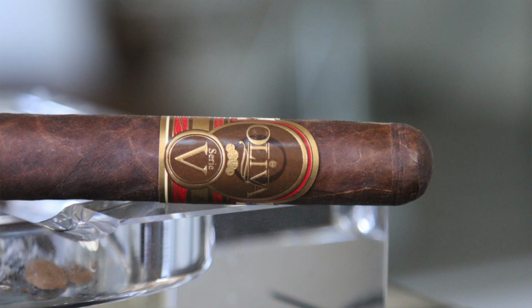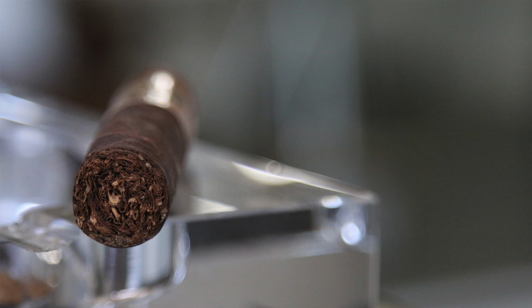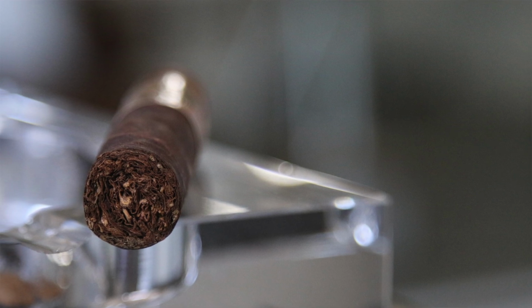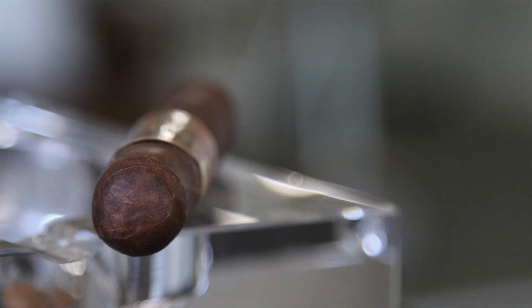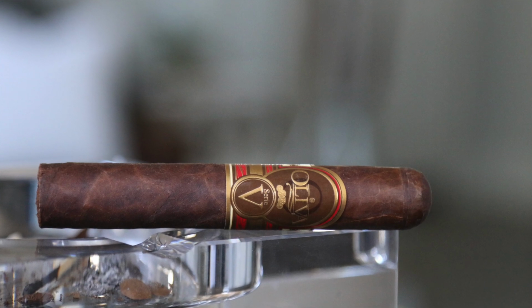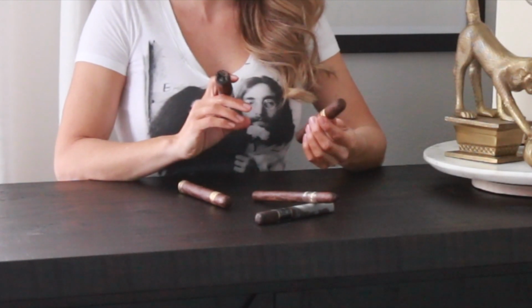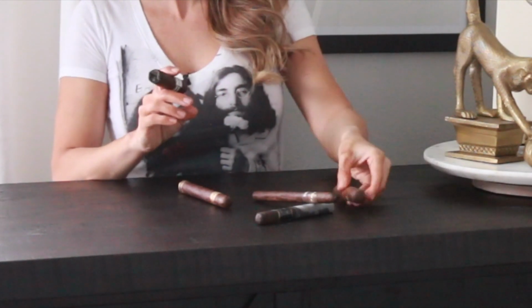Very flavorful on this one, featuring a Nicaraguan Habano sun-grown wrapper, Nicaraguan binder and filler. Of course, this one gives you the leathery aromas. You pick up the rich tobacco, black pepper spice. You do pick up a light roast coffee, hints of cedar, and light citrus notes. It's a very nice cigar.